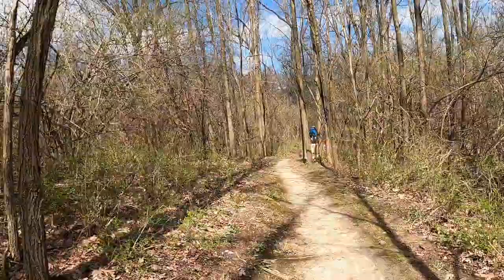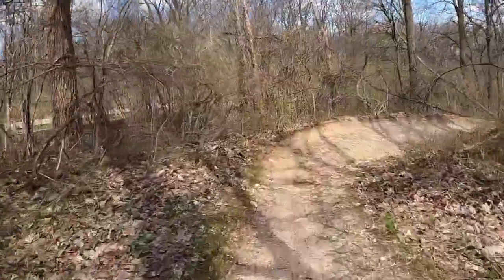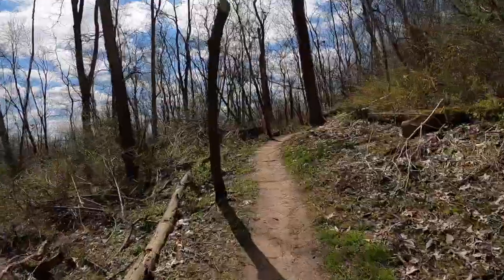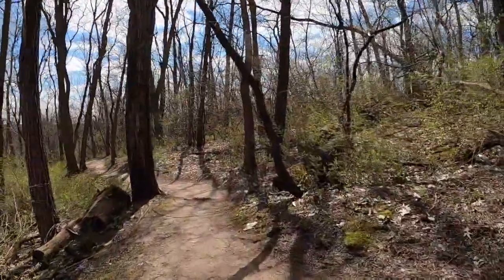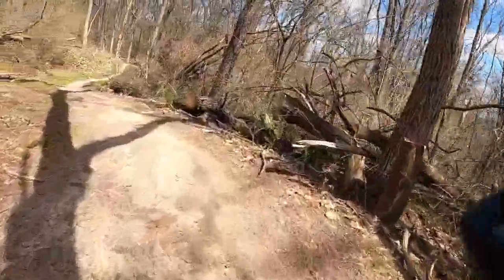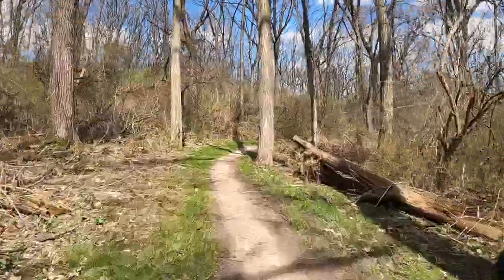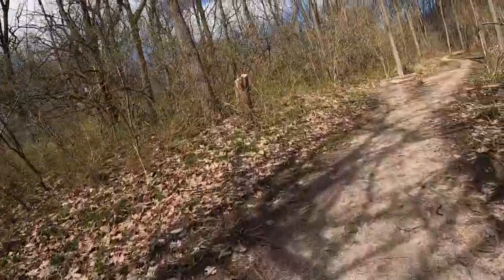This upcoming rollover is probably my favorite feature of this trail. Here's another rollover that will be followed by a jump. Yeah, so I'm not the best jumper, but my dad does well, so I'm hoping I can learn from him. Here is another rollover.